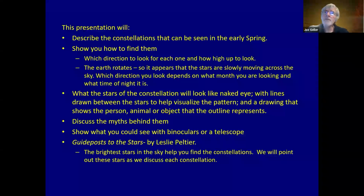We're going to see what the constellations look like, what the stars look like with the naked eye, and also with lines drawn between the stars that help visualize the pattern. Also show a drawing that shows the person, animal, or object that the outline represents. We'll discuss the myths behind the constellations and talk about what you can see with binoculars or a telescope. And one of the things that helps find the constellations and things you're looking for is to know about the brightest stars in the sky and which constellations they're in. And that'll help pinpoint you to the right place to go looking.